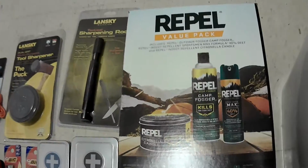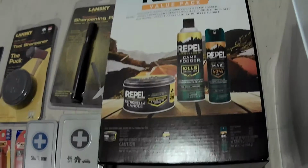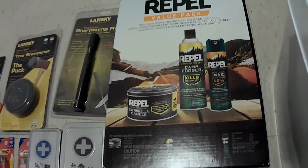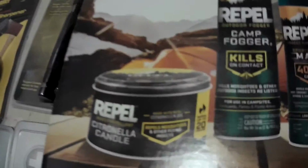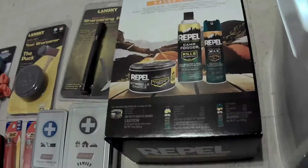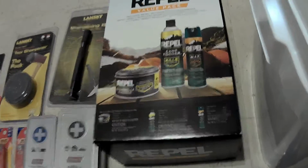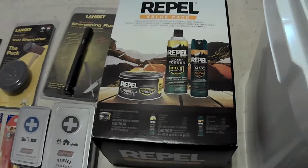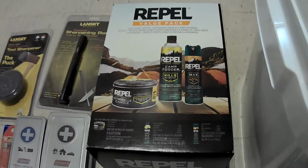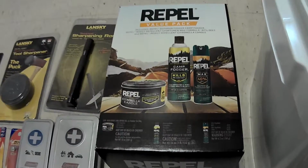Up here we have a bug repellent kit. It came with the smaller can, which will go right in the fishing bag, a camp fogger to do a whole campsite or whatever, and also a citronella candle. So that was a 3-pack. That was like 9 something at Walmart, and that stuff will definitely get used, depending on your area. We have problems with insects here, ticks as well as mosquitoes, and if you're going to spend much time outdoors, prepare for the bugs.